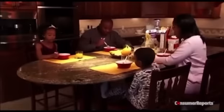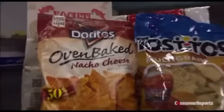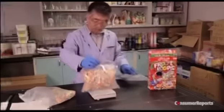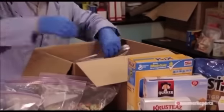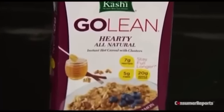GMOs, or genetically modified organisms, are found in many of the processed foods we and our families eat every day, like Fruit Loops and other cereals, oven-baked Doritos and other chips, and these soy infant formulas. What's more, our recent tests here at Consumer Reports found that, contrary to what many people believe, even foods with the natural label may contain GMOs.